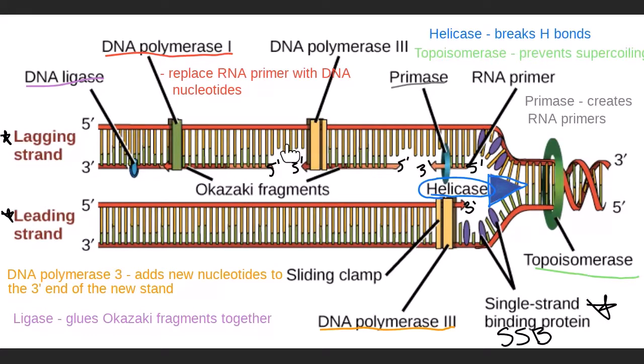Now, in order for DNA polymerase 3 to attach to a site on DNA, there has to be an RNA primer. That RNA primer is created by primase. It's not shown here, but at the origin point of replication, there was a primer, but it's probably already been replaced by our enzyme that does that. So primase creates that RNA primer.